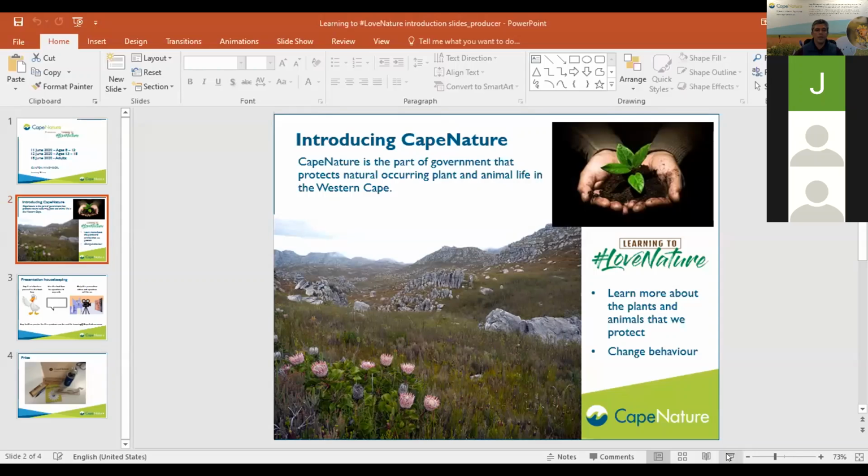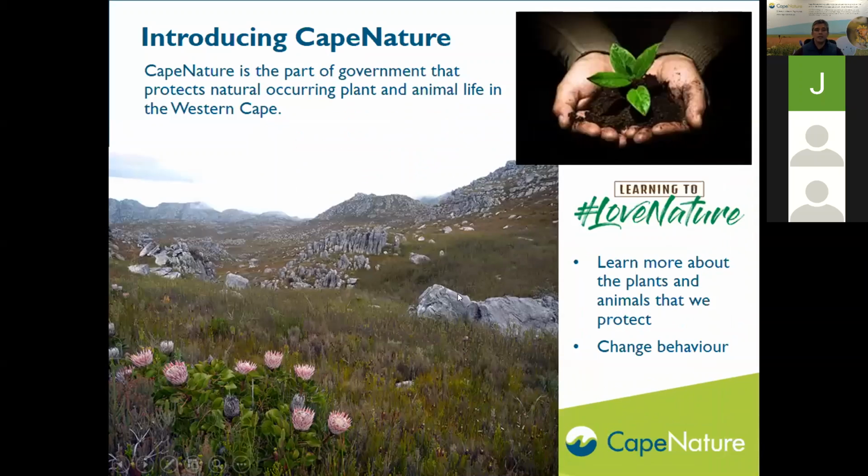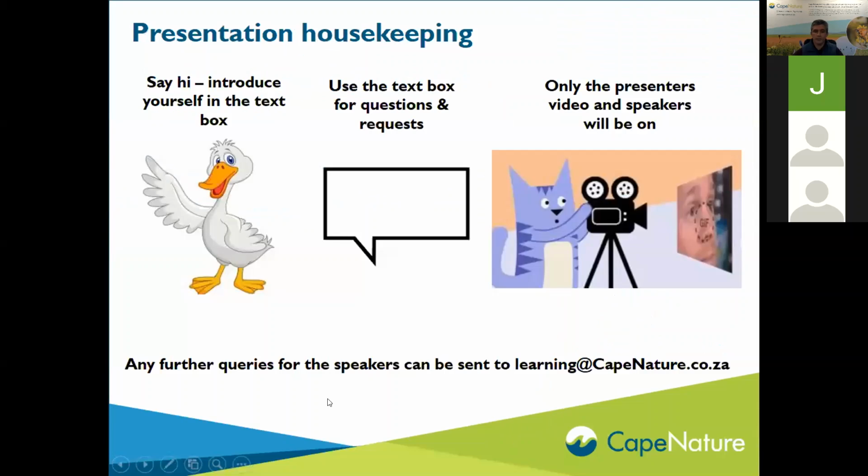Let's continue. As I said, CapeNature is a government organization that protects naturally occurring plants and animals in the Western Cape. So what are we going to learn today? We are going to learn about plants and animals that we need to protect. And in that way, we want to change your behavior.